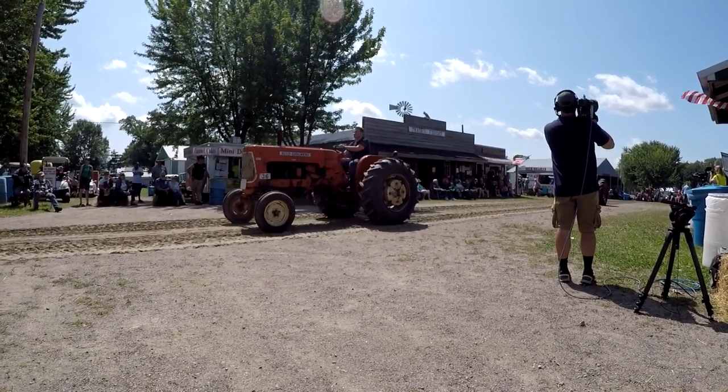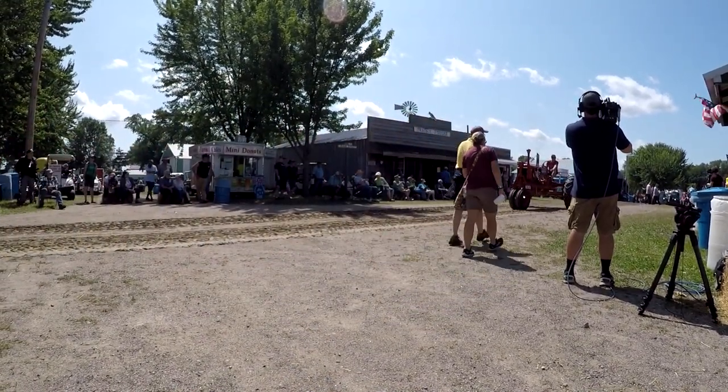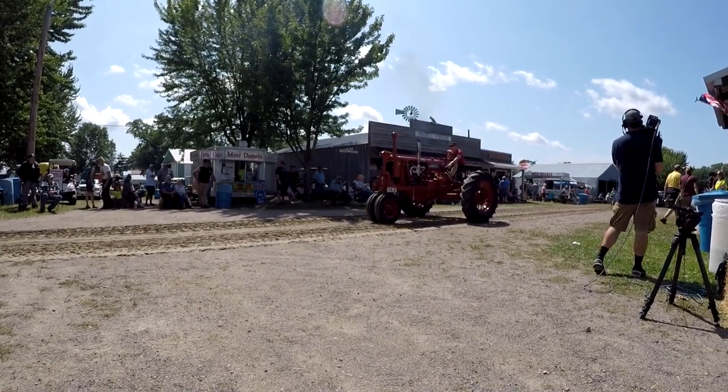And after that, we have number 153. This is a 1937 Farmall F20, owned and operated by Dustin Dahlheimer. Looking good, sounding good.